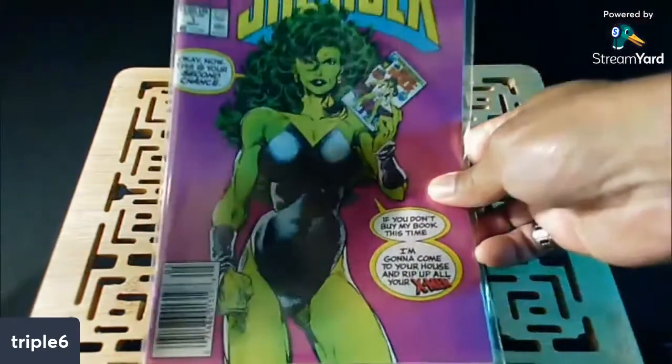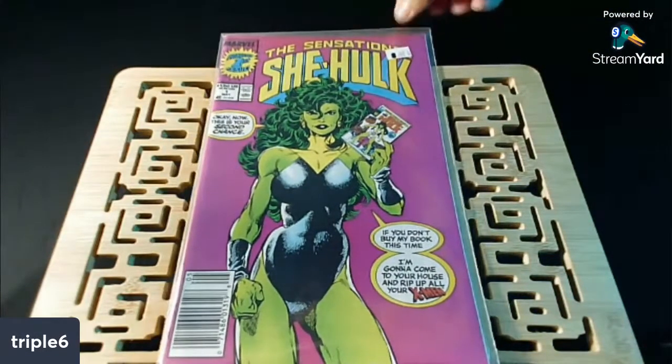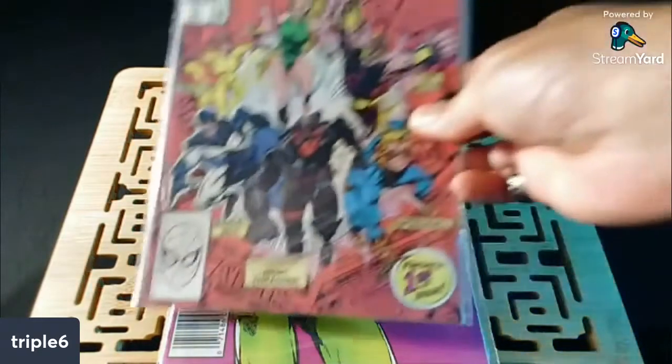Also found another one of these, man. This is that Sensational She-Hulk #1. Just some more John Byrne goodness. Great cover. And of course, it's that newsstand, but this is not very scarce. During this time, newsstands were still the norm. Thought this was a good pickup.